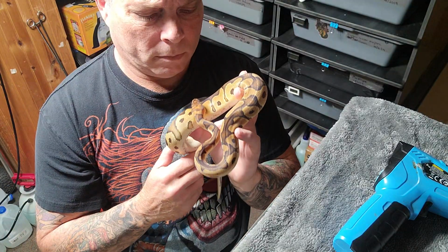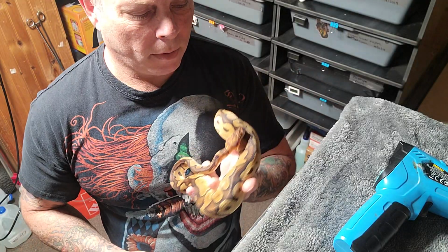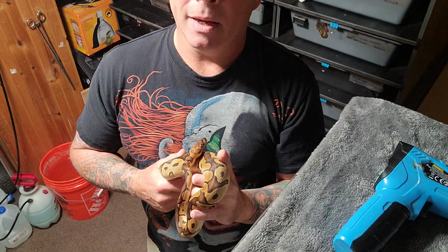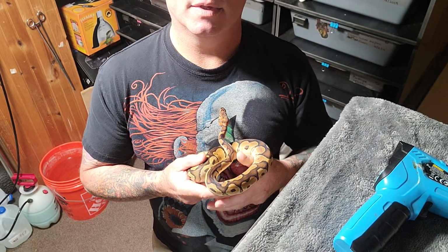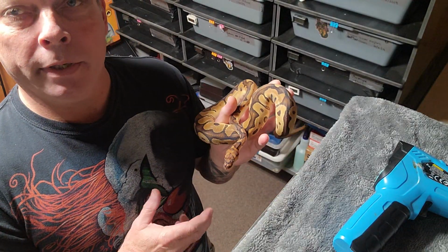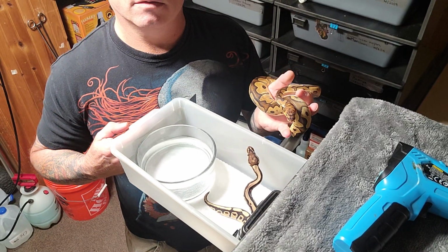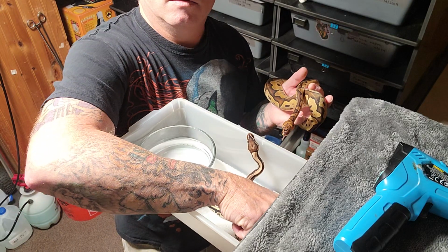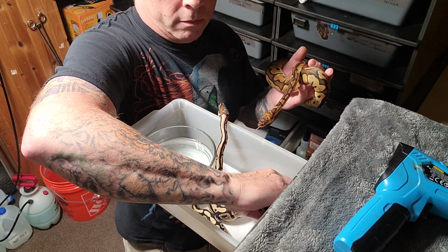And all my babies. Somebody also commented, they said they had a baby that was bitey or defensive right out of the egg. I got lucky with all 13 babies we had here. See her? Ready to come out. All of them were super chill.